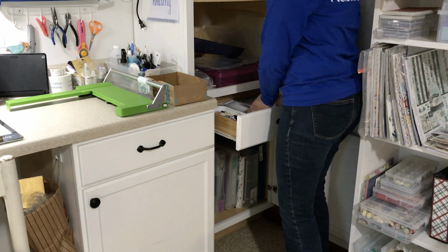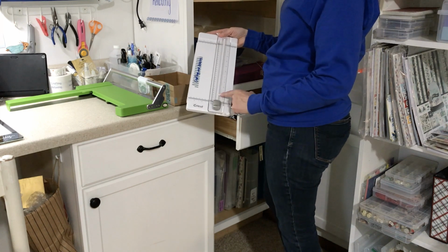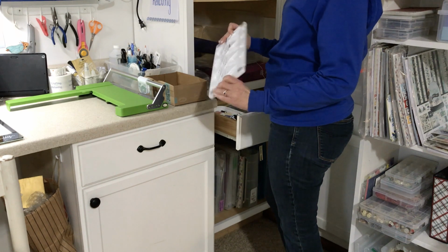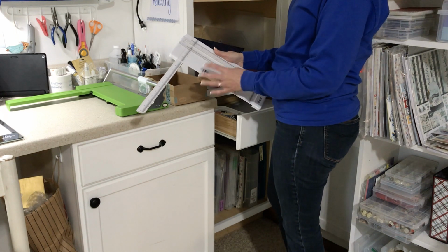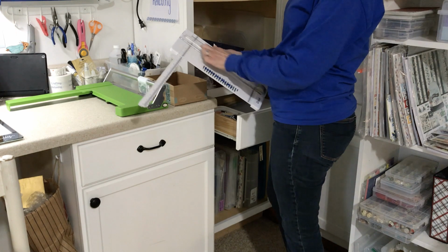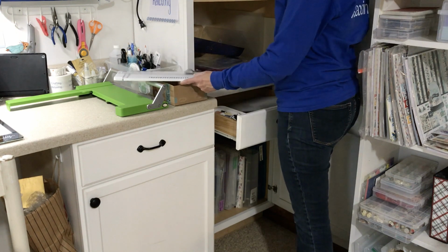Here is my favorite, absolute favorite value paper trimmer. It's the Cricut paper trimmer. You can get it on their website. I think you can get it on Amazon. This is the best paper cutter for $10. Does 12 by 12. If you make hundreds and hundreds and hundreds of cards, usually the plastic trimmers don't hold up as well. So that's why I have other trimmers and I'm always looking for the perfect trimmer.